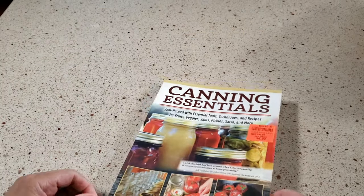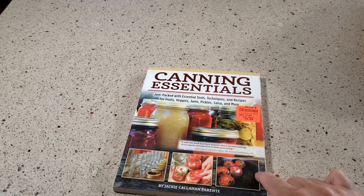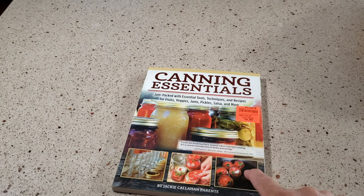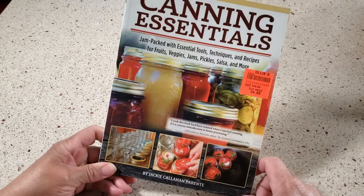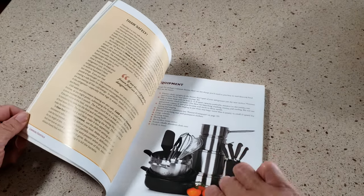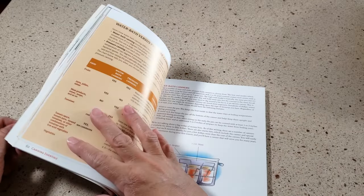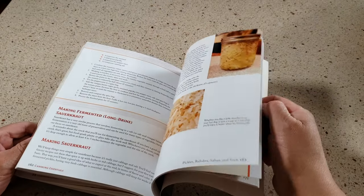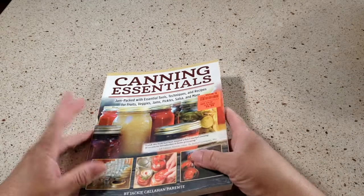So then I got this book, Canning Essentials. They didn't have too many canning books. They only had this one and one other one. So I just got this one. Jam-packed with tools, techniques, and recipes for fruits, veggies, jams, pickles, salsa, and more. Thought this was pretty interesting. I like this section on equipment. A lot of stuff on canning. Some recipes, so like half the book is recipes and then half the book is on how to can. So I thought this was pretty interesting.